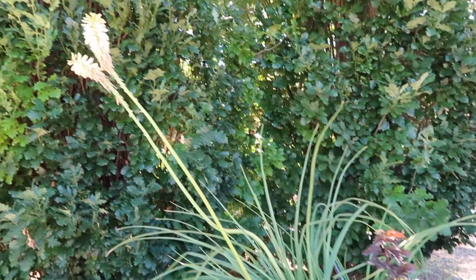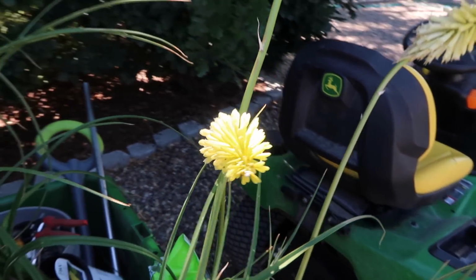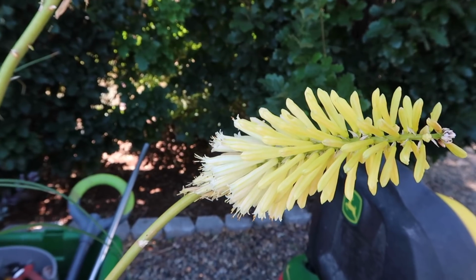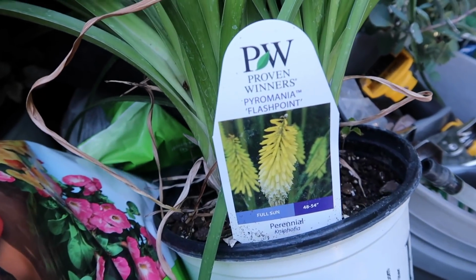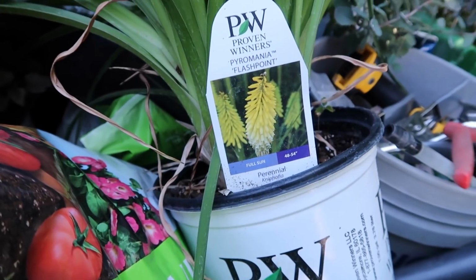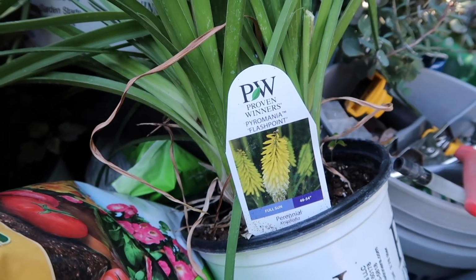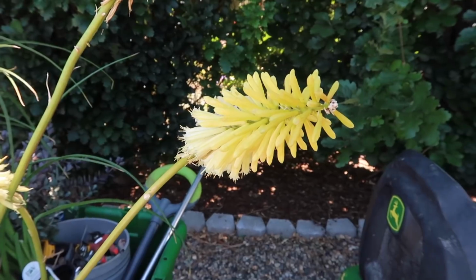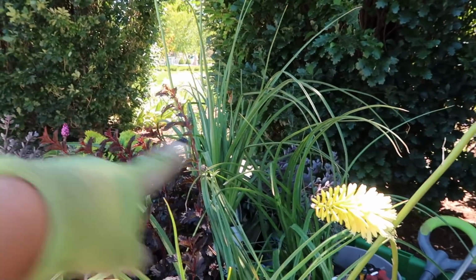And then, look at these. These are insane. These are a type of Kniphofia, or red hot poker, but you can see they don't have a red hot colored bloom, which is why I love them. These are called Pyromania Flashpoint, and these grow 4 to 4.5 feet tall. They get these gorgeous long stalks with the yellow blooms. I thought that would be really pretty to bring a bright pop with the Anna's Magic Ball, with this one.